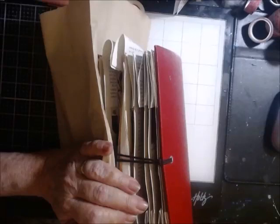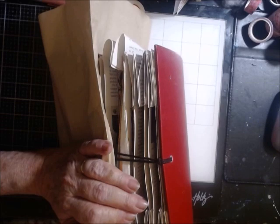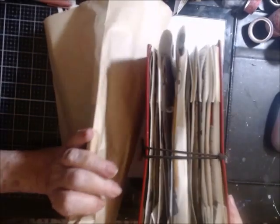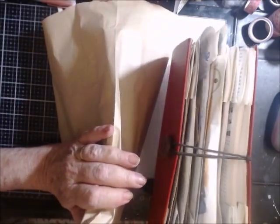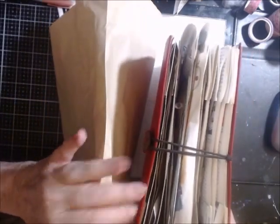Hey everybody. So, I got to thinking, what would everybody rather have? A journal they can use once, or something they would use over and over? So, these are the contributions that came in. And I've added stuff, and I'm going to add more stuff. But let me show you this part first.